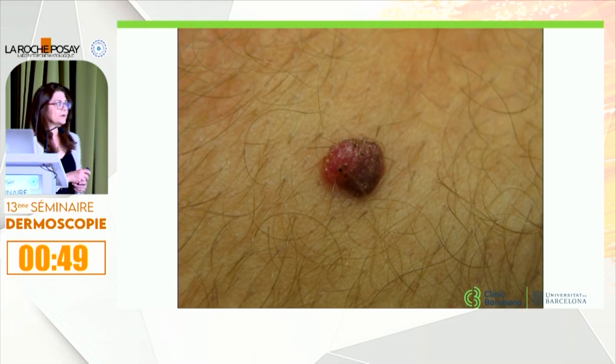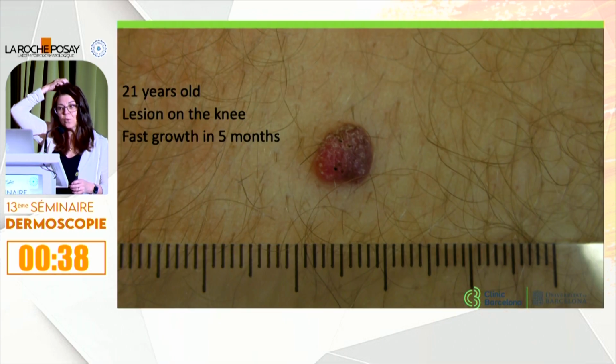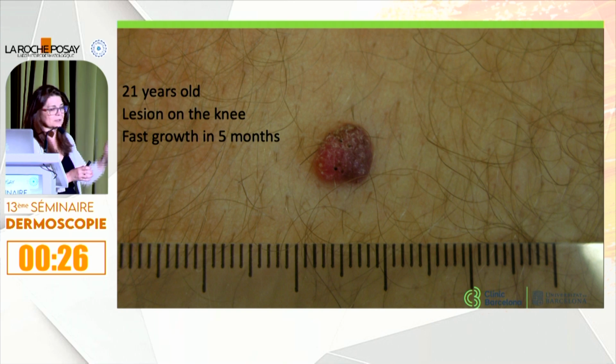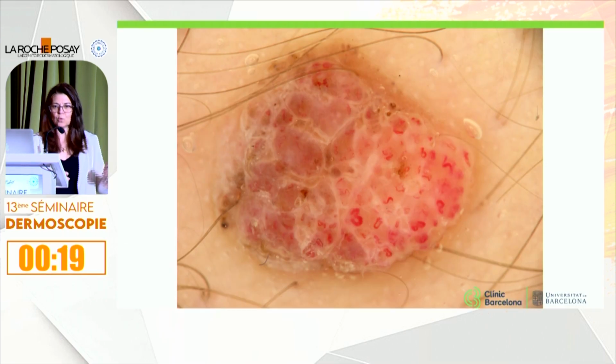Let's move to another lesion. Clinically, what is this? Spitz. It could be Spitz. You're right. A 21-year-old with a lesion on the knee, fast growing in 5 months. Don't freeze, because the idea sometimes is that it could be a wart. Could be a wart. Okay, but let's do dermoscopy. Don't freeze. First dermoscopy. Is this the pattern of a wart? No.